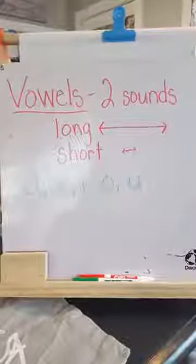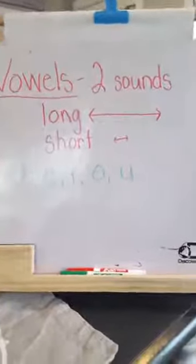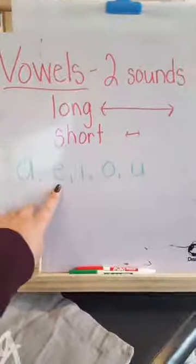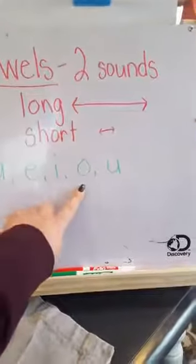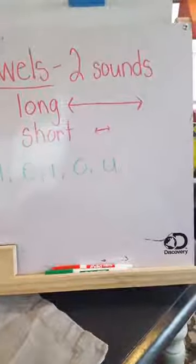Now, every vowel has two sounds. They're going to have the long sound and the short sound. Our vowels are going to be A, E, I, O, and U. So let's start with those. Five vowels, and they each have two sounds, a long sound and a short sound.